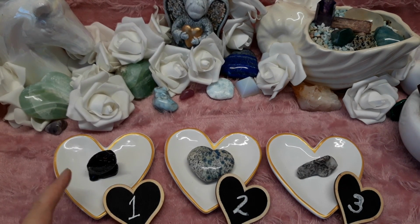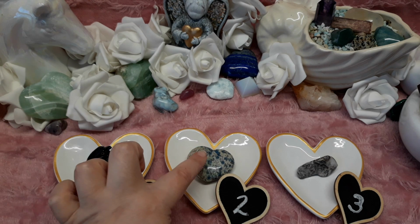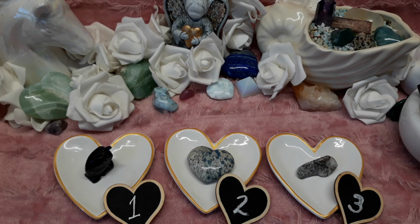All right, so we have, the camera doesn't pick it up great, but this is the onyx carved raven. We have the K2 stone, and then we have the Picasso jasper. So go ahead and get in touch with your intuition, choose your option, and I'll see you at your reading.